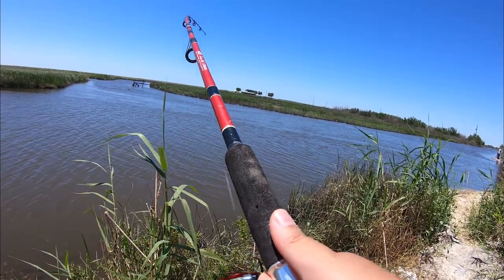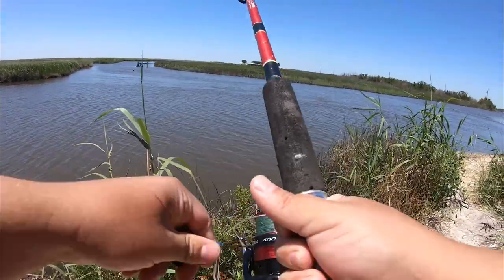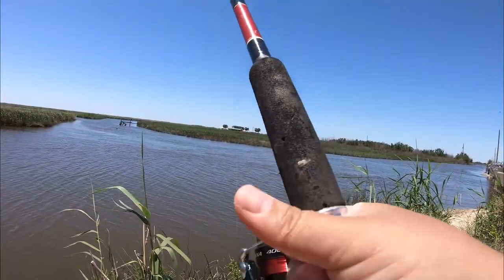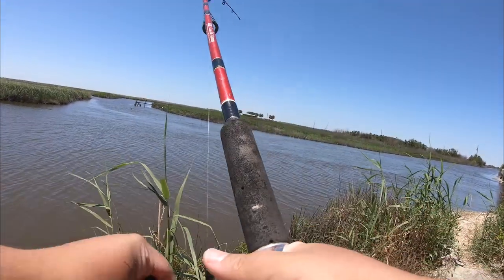I guess whatever it was, I let it go. Oh no, we got him. Oh, we got a little shark. Oh my God. What the hell? We got a little bull shark. Oh my God.